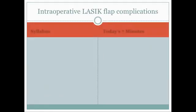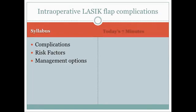Intraoperative complications, as opposed to post-operative complications, are unique in that you oftentimes have to make decisions very quickly. You have to assess the situation, make a decision, and take care of it. Seconds can really make a difference with LASIK intraoperative complications. And so recognizing the complication, knowing that they're out there, minimizing your risk factors, and then managing is all very important. To that point, the syllabus today for my talk reviews the complications, the risk factors, and the management options.